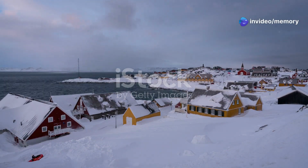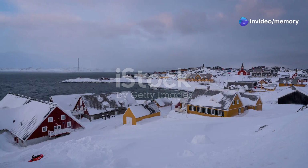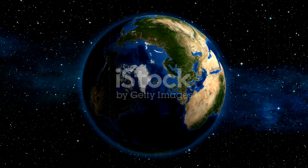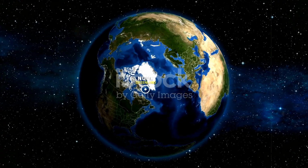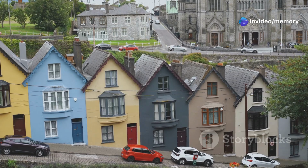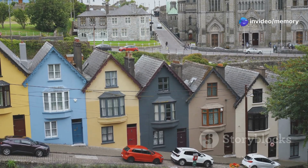The capital of Greenland and its most populated town is Nuuk. It's one of the most isolated capitals, yet it has everything the inhabitants need, including health centers, schools, supermarkets and hotels. One of the most distinctive features of Nuuk is its colorful wooden houses.